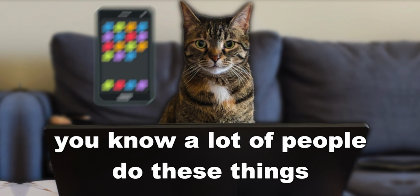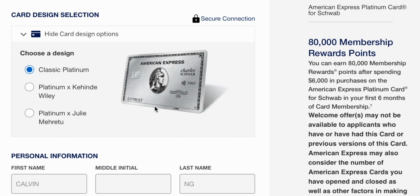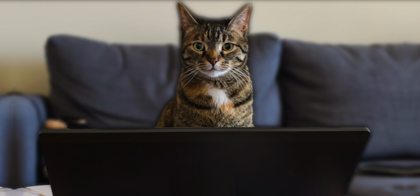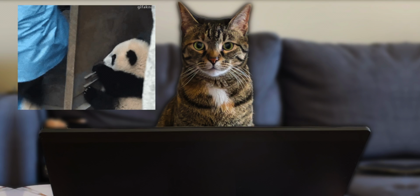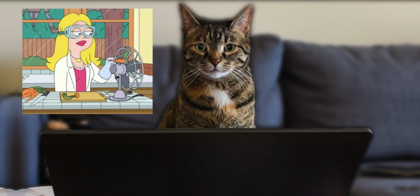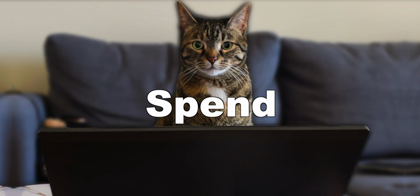A lot of people do these things just because of the welcome offers. It seems like everyone has ended up in Amex pop-up jail recently, and apparently I'm not an exception. However, I really wanted this Amex card, so I did some research and here are 5 ways people have bypassed the Amex pop-up jail, with the 5th method being the most promising and the method I will be personally testing out myself. But let's start off with the method everyone knows of, spending your way out of pop-up jail.